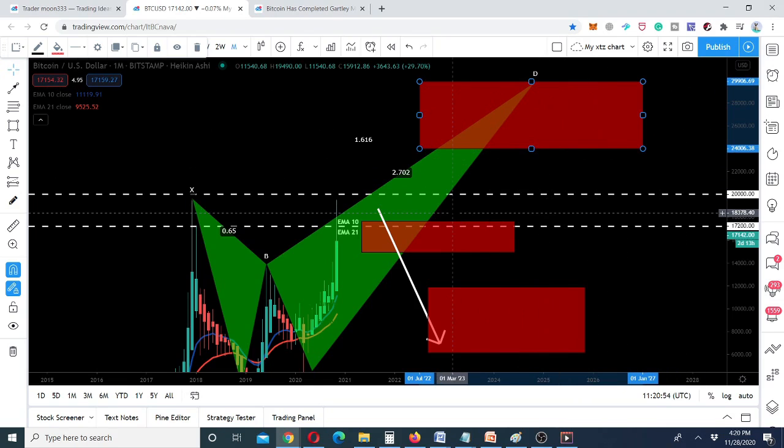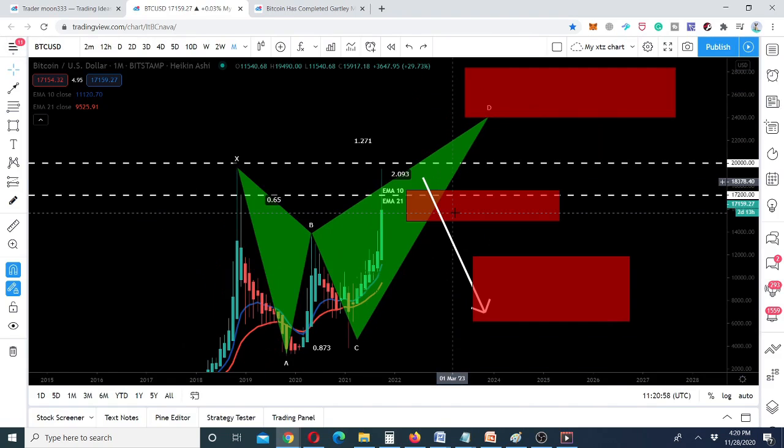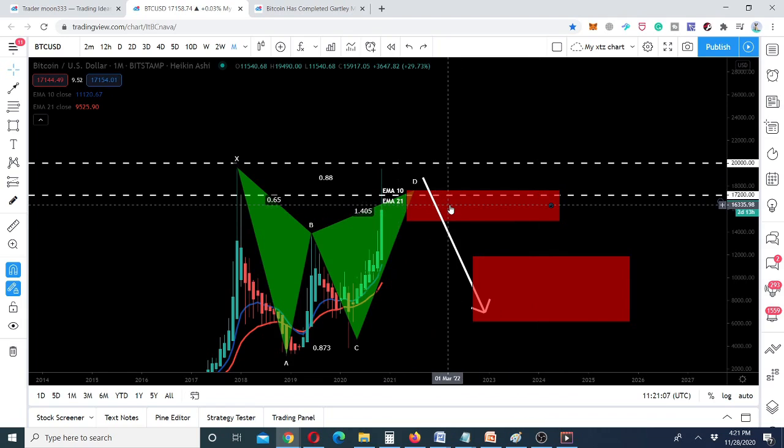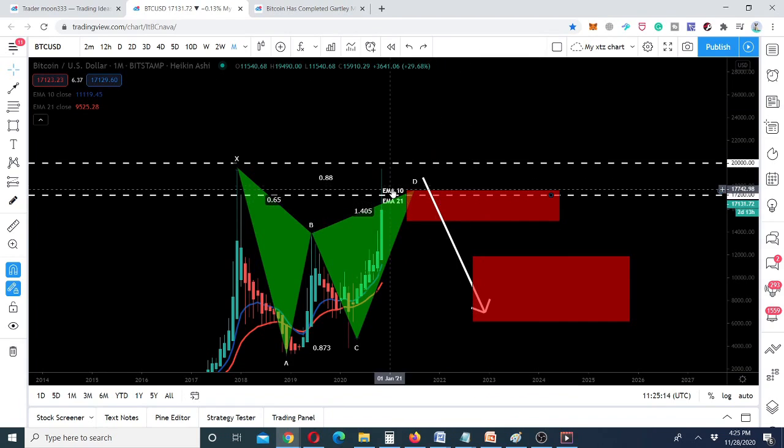But at this time, the price action is at a very critical position because we are not having closing above this level, and the price action is still moving in this potential reversal zone of this bearish butterfly pattern. So the next 2 or 3 days are really very important for the price action of Bitcoin.